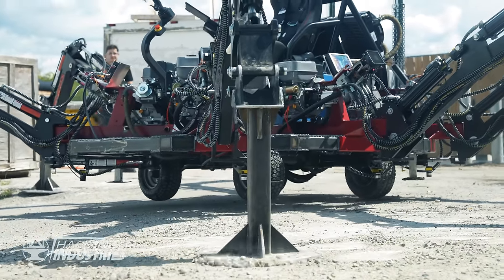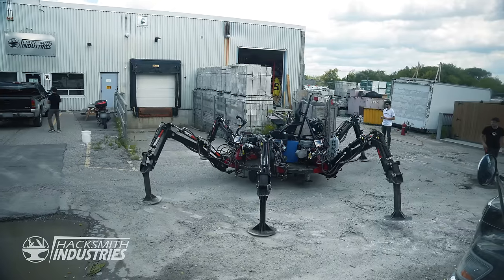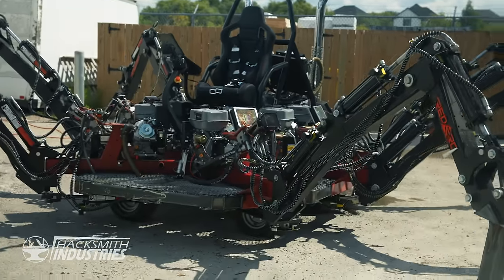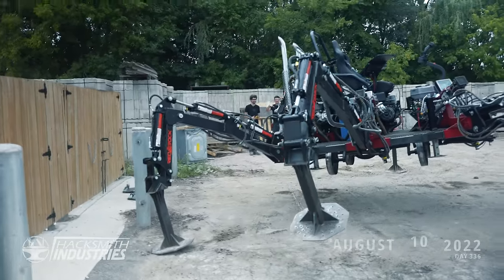And every test following that, we'd spend a day dragging this thing out. It would stand up, take two steps, one leg would fumble or the position would be off. The whole thing would just tip, damage something. It was just so frustrating. It was really upsetting just to see this thing slowly damage itself more and more.